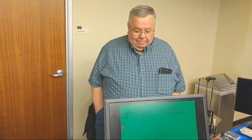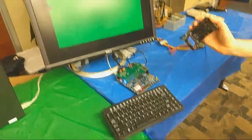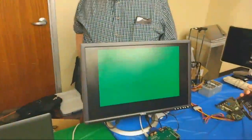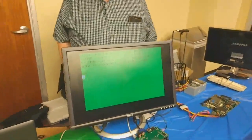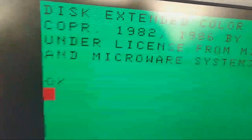I got the CoCo 3 FPGA here. I'm getting ready to boot it up in the Nitrous 9 off of the SD card. I've got to get the SD card out here. But I got a couple other little things here I'm working on. I converted an RS-232 pack over to a DriveWire thing.